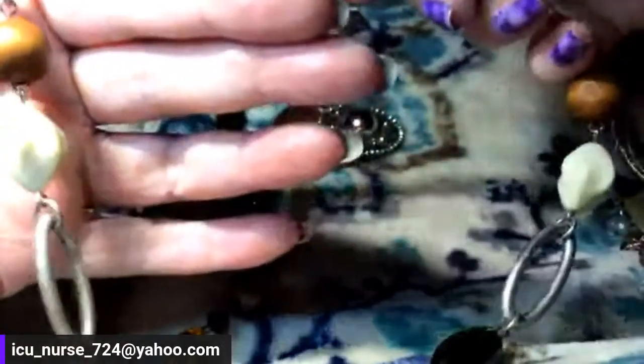So, yep, it's the medicine. No big deal. Blame it on the medicine if all else fails.